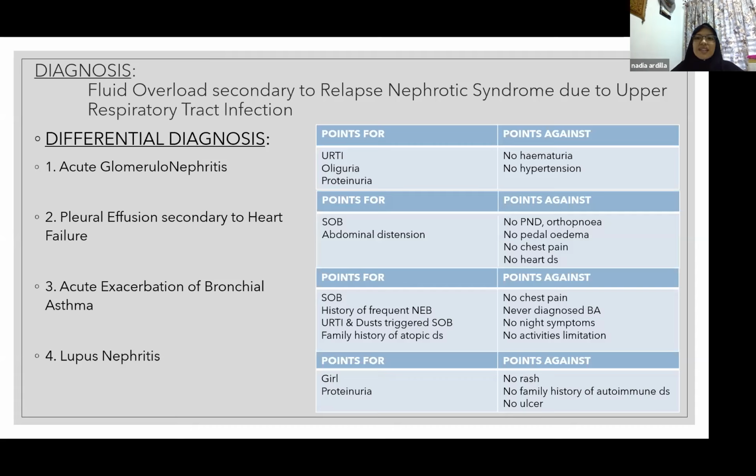And that's for investigation. For management, after resuscitation, I give oxygenation, and then when the investigation results come out, I can manage accordingly to the provisional diagnosis. If it's relapse of nephrotic syndrome, first I need to eradicate the trigger, which is the upper respiratory tract infection. So I may give antibiotic, as well as prophylaxis for any spontaneous bacterial peritonitis. And then bed rest.